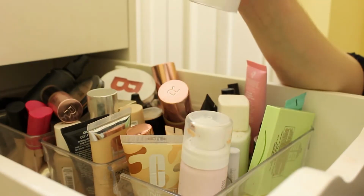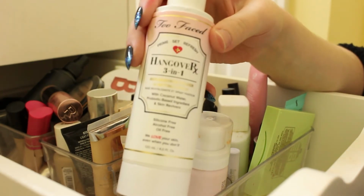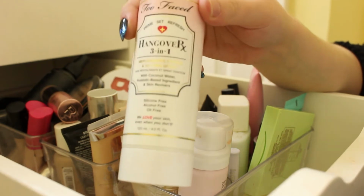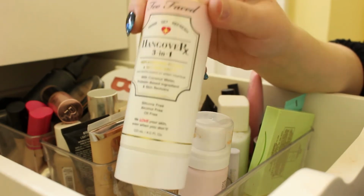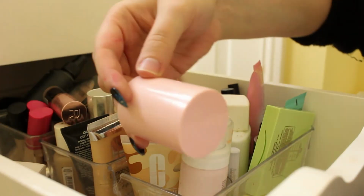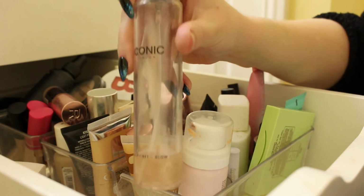Okay, I don't know where the lid is gone for this one. It's probably somewhere in the back, but I have the Hangover 3-in-1 spray. It feels like I've made quite a dent in this one as well. I'm quite sad because this does feel really, really nice. It feels amazing on the skin and so refreshing. Again, not going anywhere. Oh, and there we go, there's the lid. We have a nearly finished Prep Set and Glow.